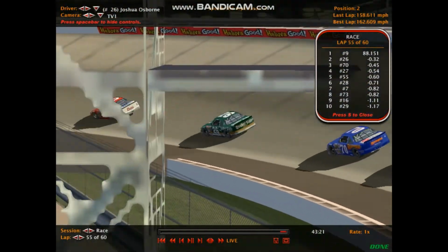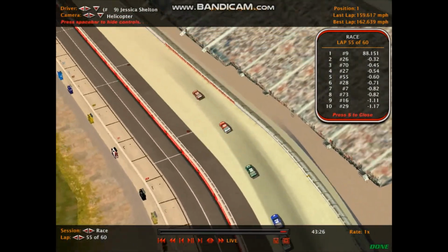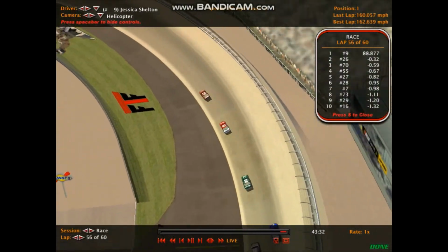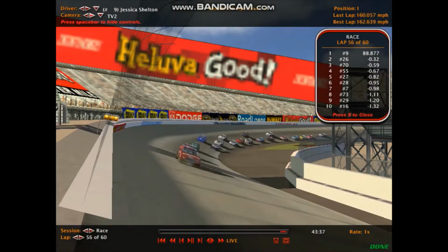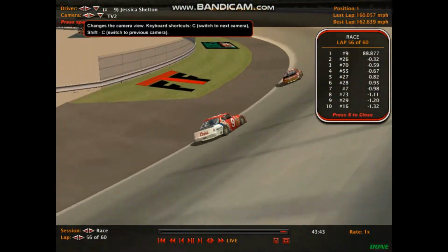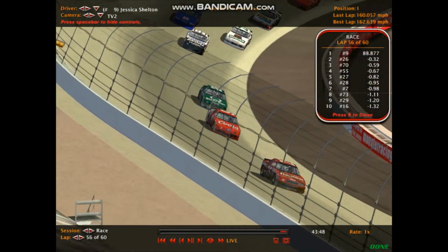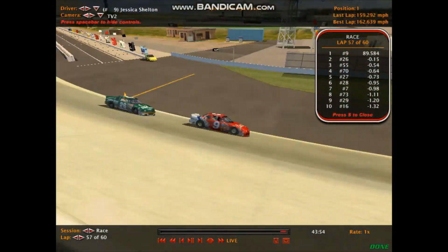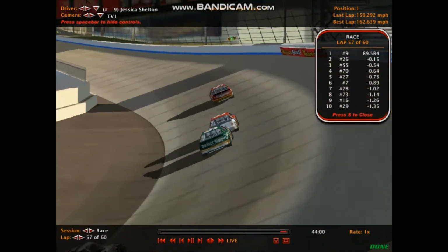Will it be Osborne? Will it be Shelton? Will it be anybody out behind them? Jessica Shelton opens up a little bit on Joshua Osborne now for the top spot. Off to number 4, complete lap number 56. We're down to 4 to go. Osborne closes up on Shelton now. 1,500 of a second between the red and white Ford and that green and white Buick.